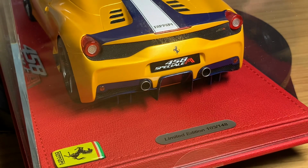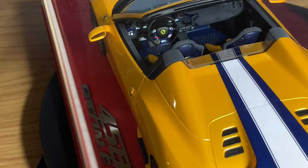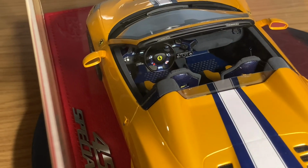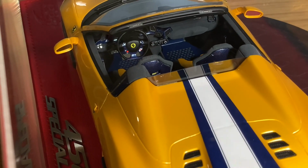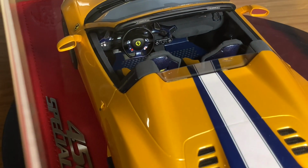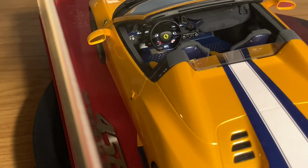Now obviously you can't see any engine detail, but what I will show you from this angle is a bit more of that interior detail there. You can see how the back of the seats as well have got that blue carbon fiber finish. You've got that finish on the center dash as well, and that driver zone is absolutely phenomenal in terms of detail. You've got a very detailed footwell for both driver and passenger, and some of the detail there in the finishes with the Alcantara and all the nice materials that BBR use is really outstanding. That steering wheel is truly a work of art in terms of detail that they've done.